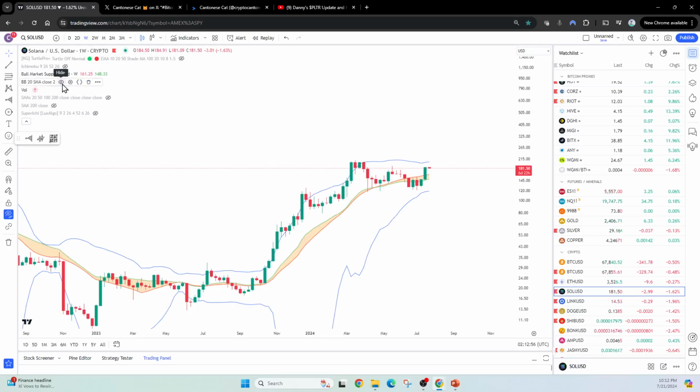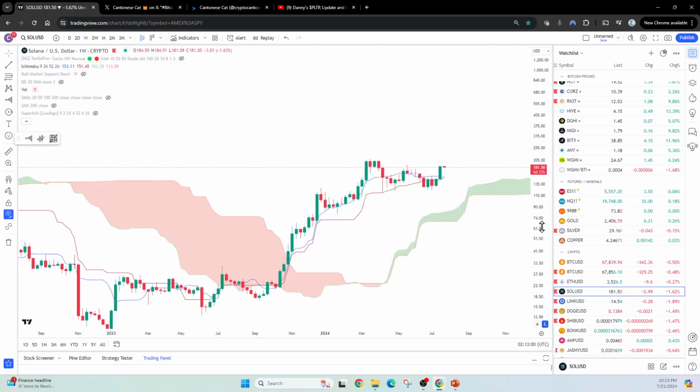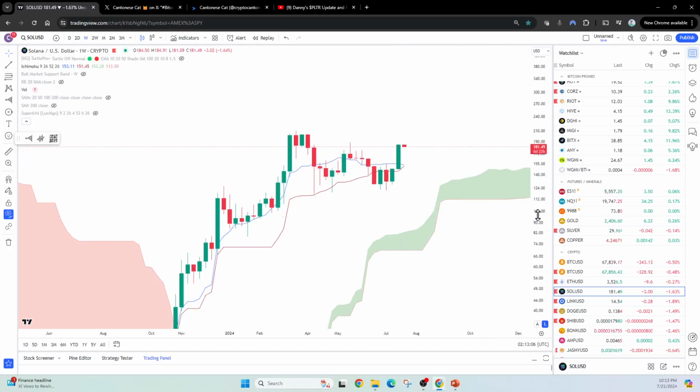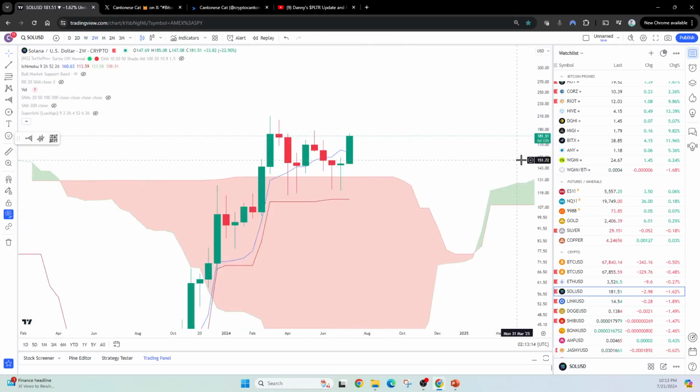And looking back at the Ichimoku, it was initially at risk for a little bit of a bearish cross over here, but I'm not sure if it's going to happen or not. I don't know. Price action is very, very impulsive. Just went way above the Tenkan, way above the Kijun. The 2-week chart is going to give you even better illustration.